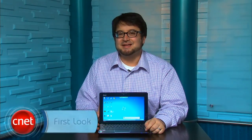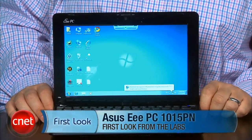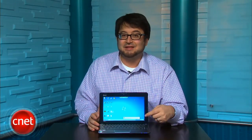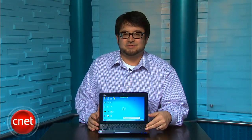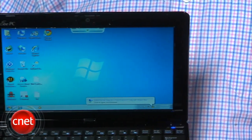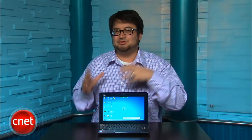Hi, I'm Scott Stein, Senior Associate Editor at CNET.com, and this is the Asus Eee PC 1015PN. Now, while a lot of you may be interested in iPads and tablets, netbooks are still out there and they're getting a little bit faster. This is a 10-inch netbook that we've seen in several different forms. The Asus Eee PC 1015, we've seen it in single-core Atom processors, we've seen it with dual-core.